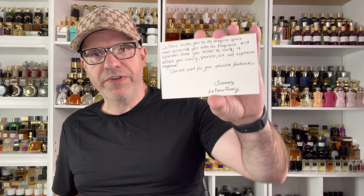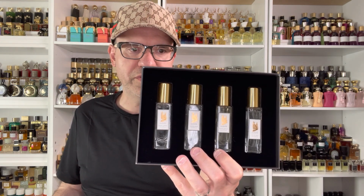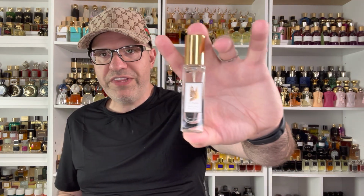And of course, we also have a nice letter from the La Femme family. La Femme invites you to its magical space that surrounds you with fragrance and splendor. Once you enter the world, it offers you luxury, pleasure, art, and experience together. Cannot wait for your valuable feedback. So nice that these are travel sprays, because Lord knows I'm going to need some more travel sprays. When I'm traveling, these come in so handy. It's so nice. These are 15 ml.